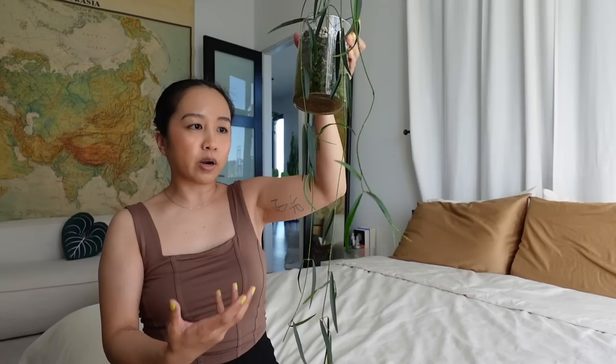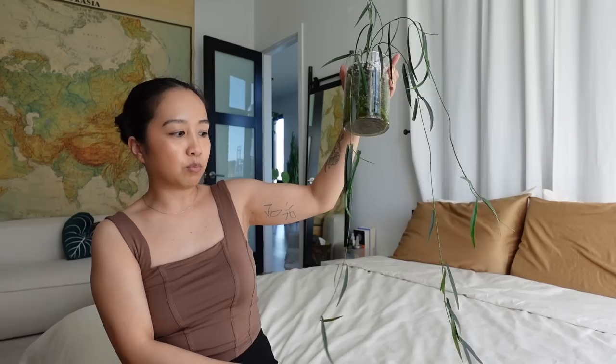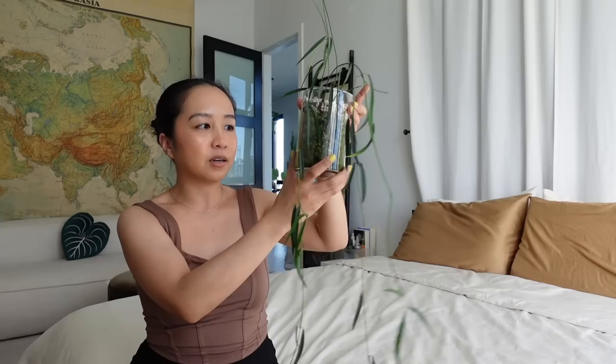Anywho, this one I cannot take credit for growing this long. I did have one plant, which I think was this one that's sticking straight up right here. And then I acquired these from my friend Erin, who just gave me the rest of her plant basically. So I just filled it in. I do have a lot of weird empty gaps here. So I do think at some point I'm gonna chop it and get it back in the pot. But this one's really fun.